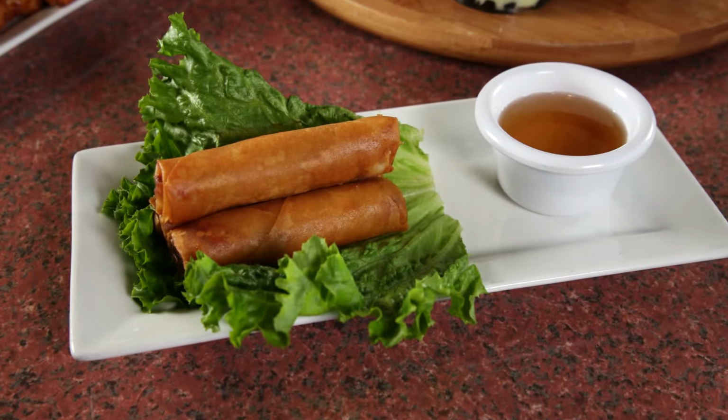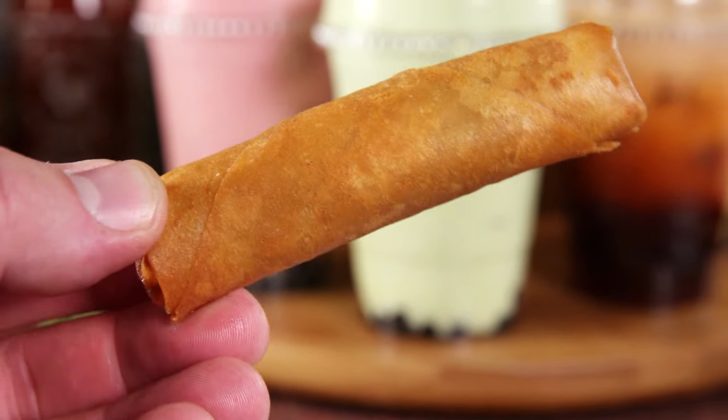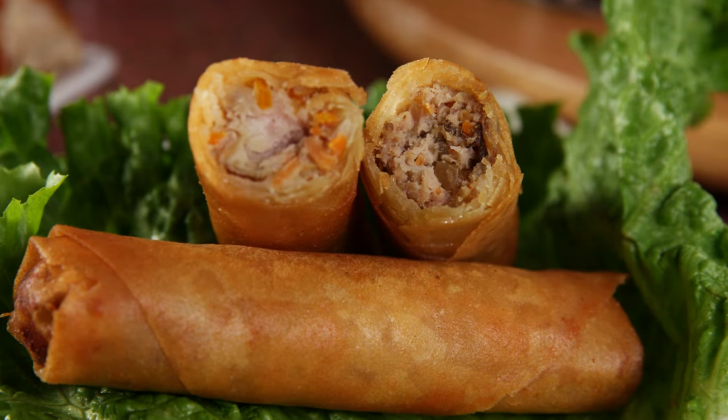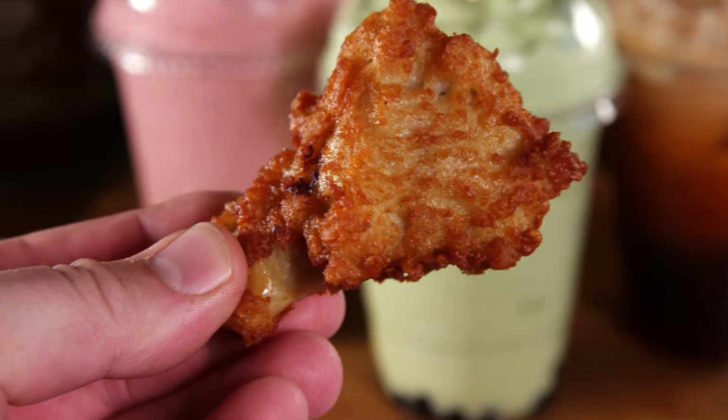Let's back up and go to the start of the meal. Number one gotta get appetizer are the egg rolls. These are super crispy golden brown on the outside, packed with a combination of pork, carrots, and mushrooms on the inside. Believe it or not, the chicken wings are very popular here.